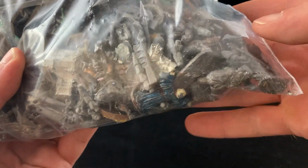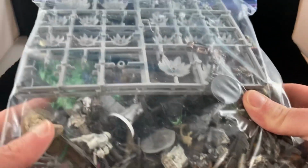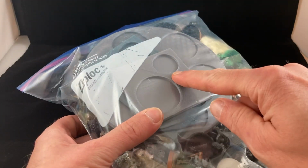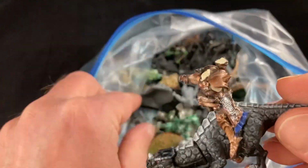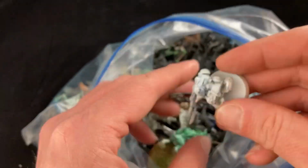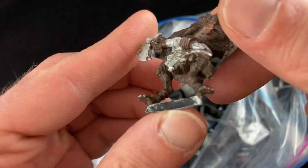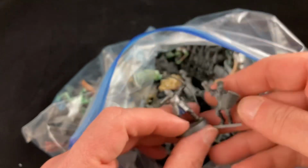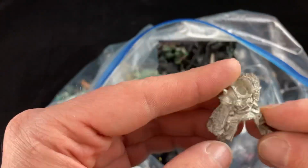And when he found out that I was going to make a YouTube video about it, he threw in a couple of custom 3D printed movement trays of his own design. What fun. Now it's time to dig into this glorious sack of treasure and garbage. And for this purpose, my buddy Angus has provided a little bit of treasure digging music. Thank you, Angus, and cue the music.